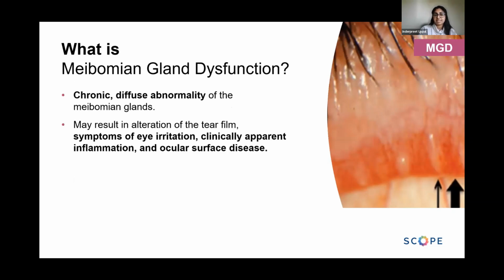The way that the lipid is expressed is through blinking. So if your patient's not blinking properly, or the lipid inside is really poor quality, it's really hard for that to be produced. And again, that all causes symptoms of dry eye disease as well.